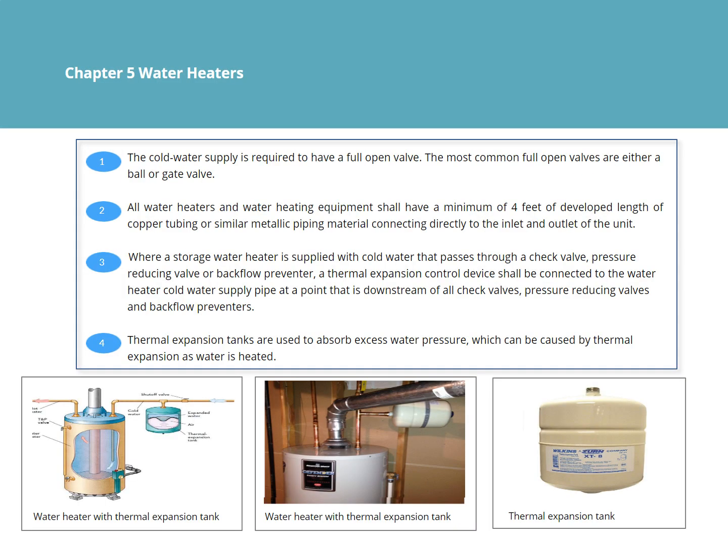Chapter 5 provides details on water heaters. The cold water supply is required to have a full open valve. The most common full open valves are either a ball or gate valve. All water heaters and water heating equipment shall have a minimum of 4 feet of developed length of copper tubing or similar metallic piping material connecting directly to the inlet and outlet of the unit.